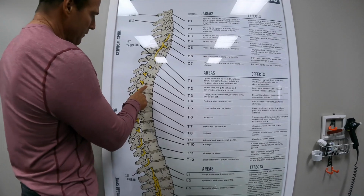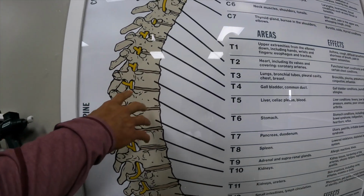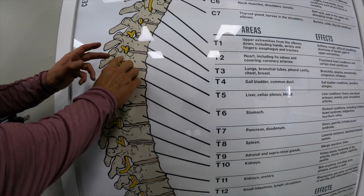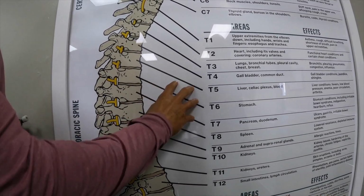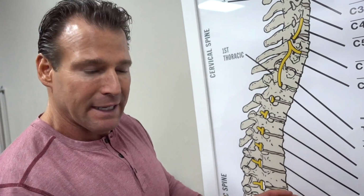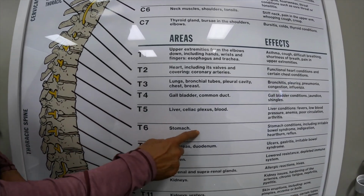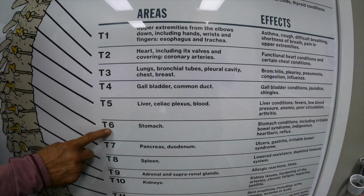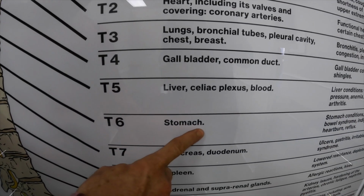So, right here in your middle back, this is called the thoracic spine. And the thoracic spine nerves originate in the thoracic or middle back, and then they go to what's called a junction box. It's like a circuit breaker. It's called the celiac plexus. And then they branch off to all these different organs listed here. Now, we can see that the T6 vertebrae, thoracic 6 vertebrae, goes to the stomach.